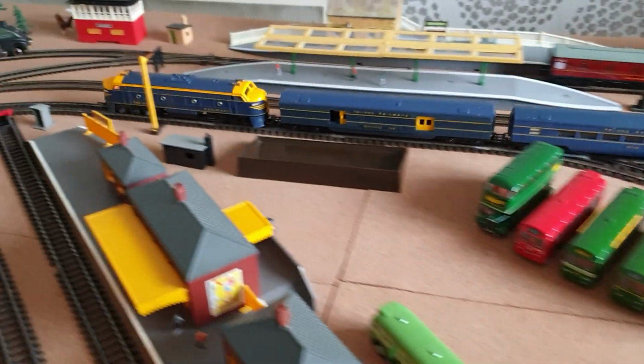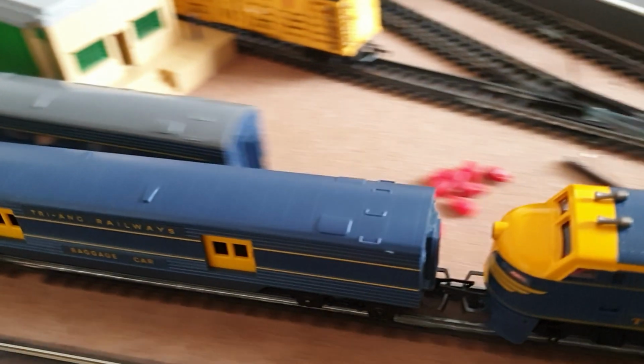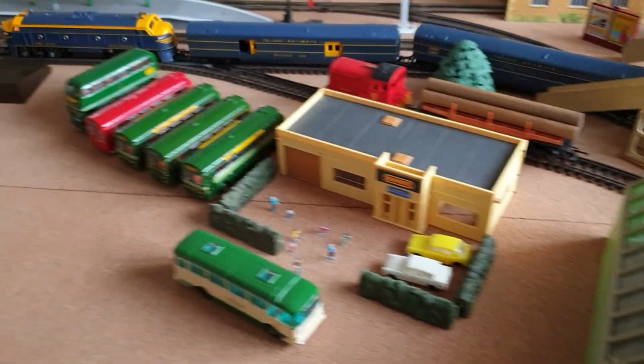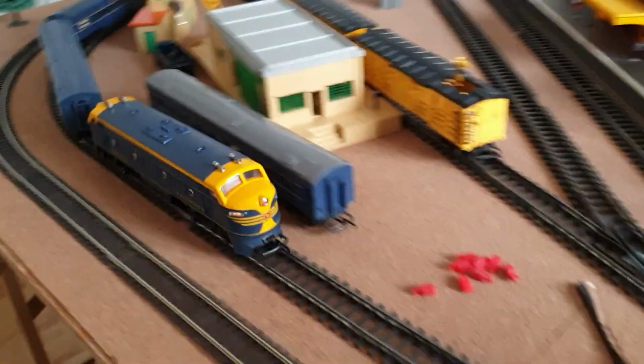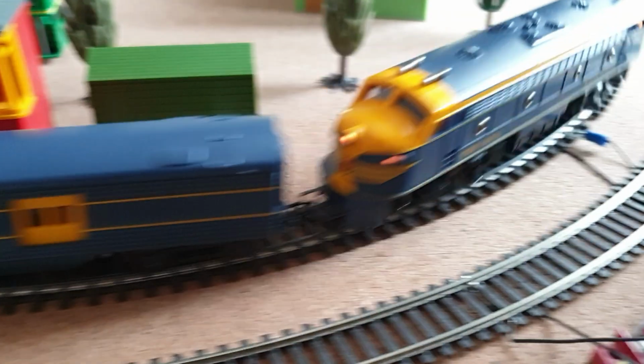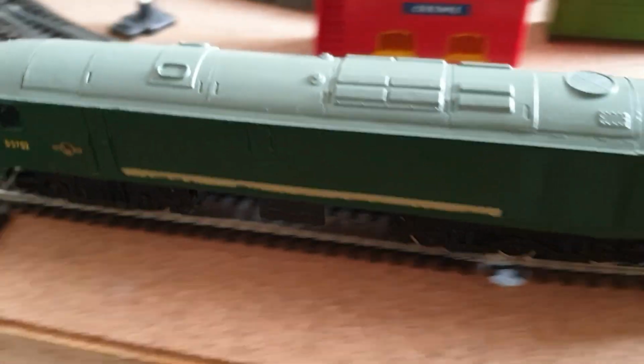But yeah, they're useful. You can put stuff in there, can't you? You can load it and unload it. So let's go and have a look at this as it appeared in the catalogue in 1960, and also we'll have a look in the Hornby Dublo catalogue the year after for that one.